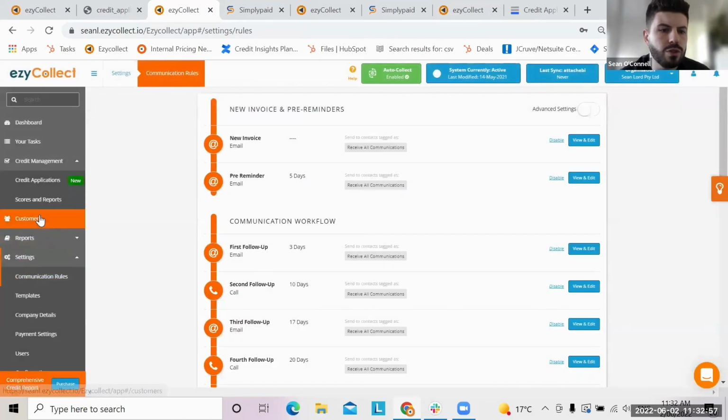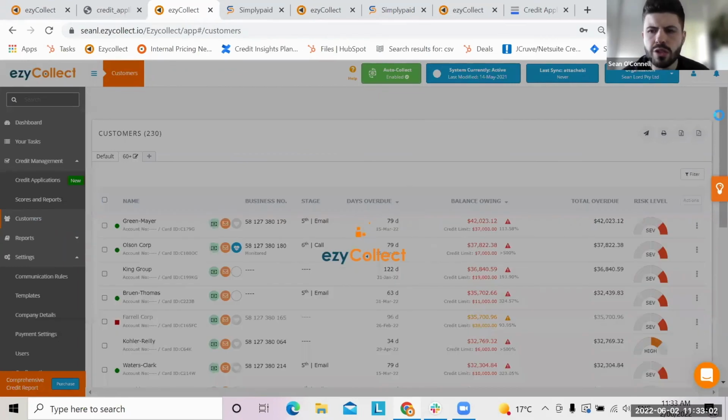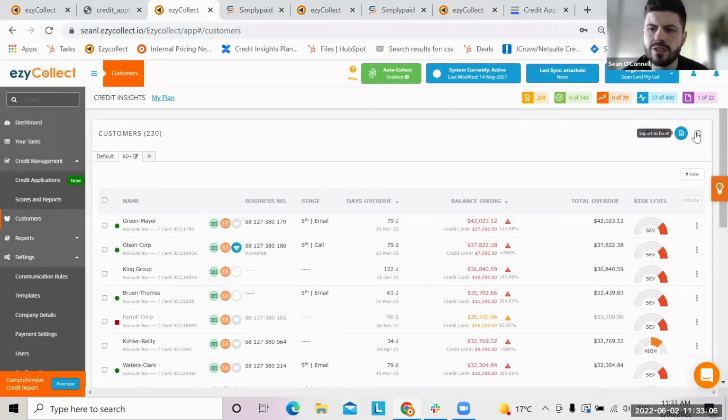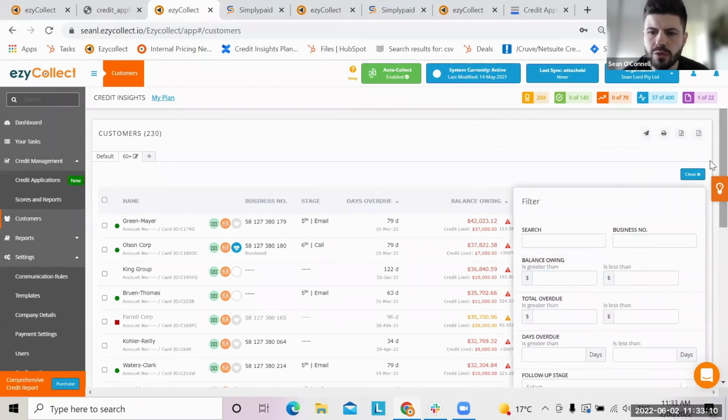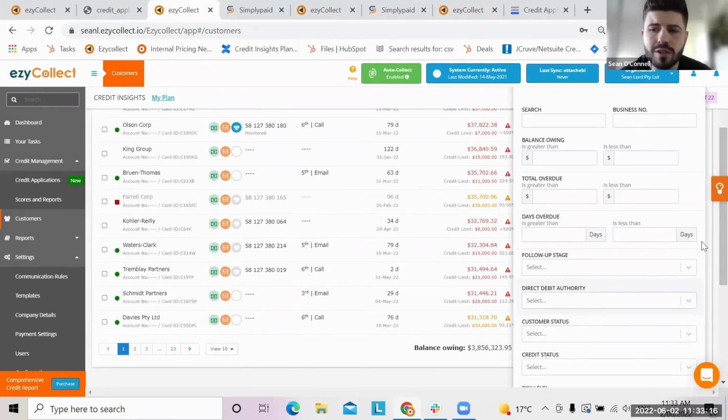Moving on to the customer section. You can also filter through your data and export lists into PDF or Excel. So you can filter based on balance owed, total days overdue, what follow-up stage they're at, whether they have a direct debit form or not. So there's some flexibility there.